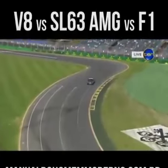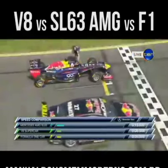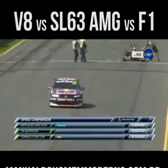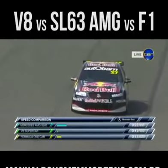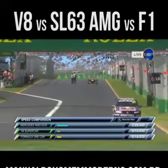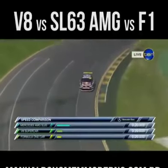I think the only difference between going a little bit quicker than the V8 supercar is probably the fact that it's on road tyres, not proper racing tyres. So 16.8 seconds separating the first two cars, and you'll see the speed comparison here too. So that will keep you up to date as to whether or not that V8 supercar can bridge a gap to the Mercedes, and whether again the Formula One car can bridge the gap.